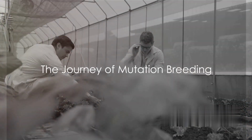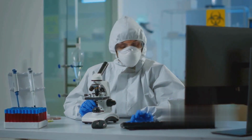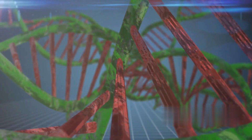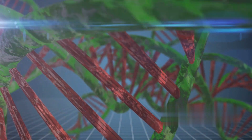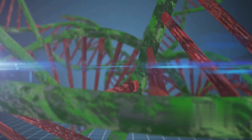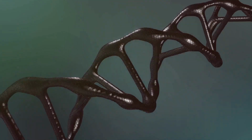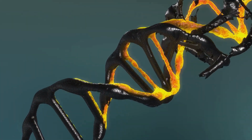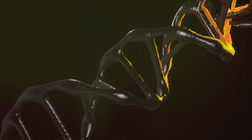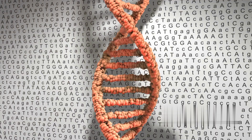Mutation breeding has a fascinating history and a promising future. It all began in the early 20th century when scientists first discovered that radiation could cause genetic mutations. This opened up a whole new world of possibilities, giving birth to the concept of mutation breeding. Fast forward to today, and this technique is crucial in our quest to develop new plant varieties. It's about enhancing the natural process of evolution, tweaking the genetic makeup of plants to bring forth desirable traits. From disease resistance to increased yield, mutation breeding has been instrumental in achieving these objectives.